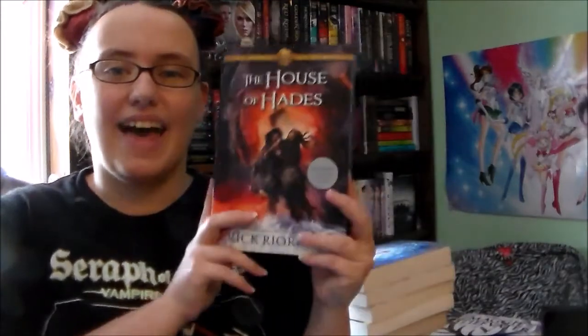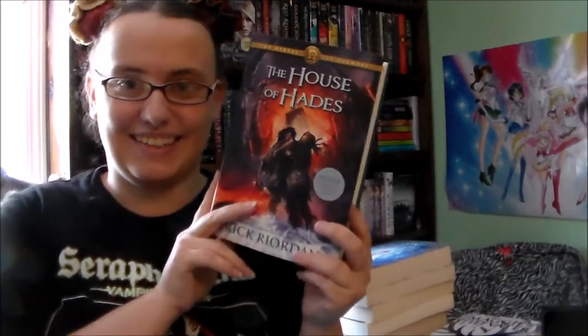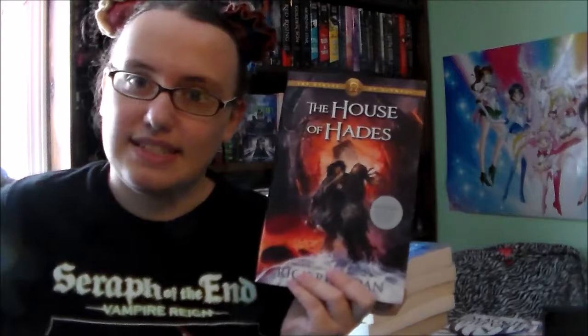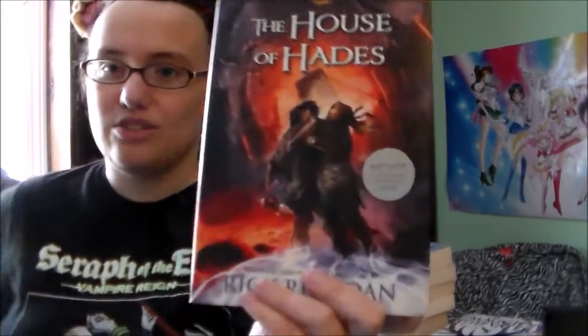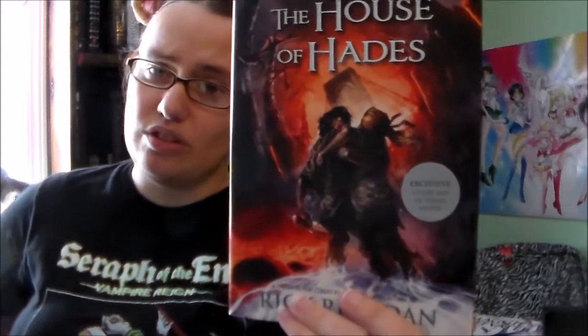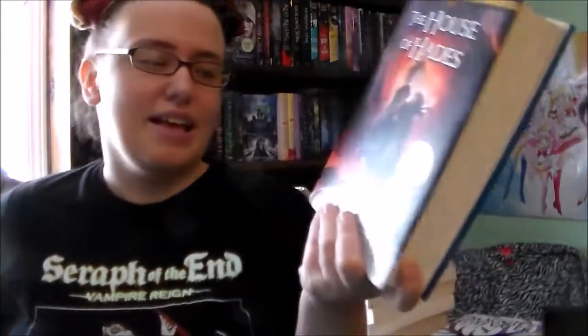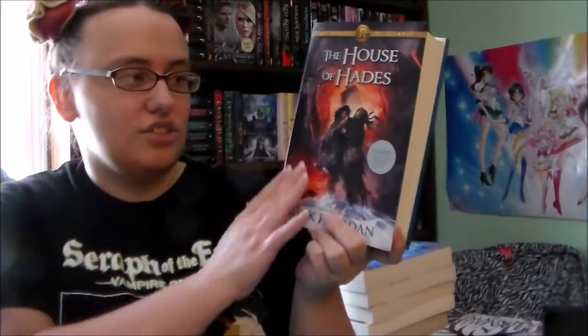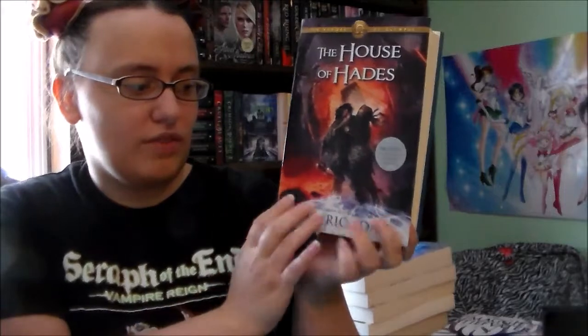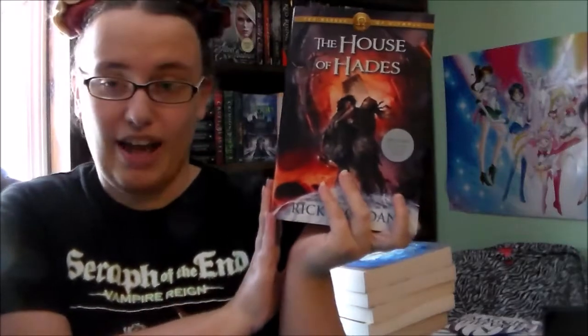Next up I have The House of Hades by Rick Riordan. Now you guys may think I'm crazy for liking this book, mainly because the people are actually lucky to look like people on all of Rick Riordan's books, but out of all of them, I think this book has my favorite color scheme. I love the dark contrasting with the very, very light white and bright red.